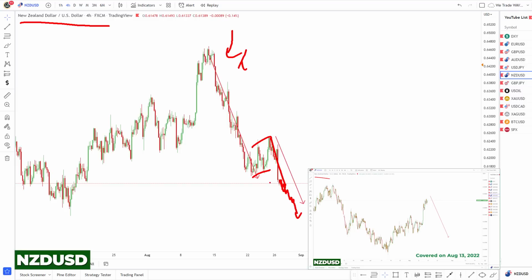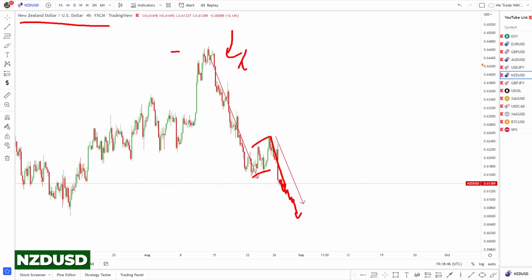No new trades from these levels. The trades were from here and from here. From this level, no new trades. All of you are still in, you just have to manage your trades. Which means you take profits or you take partial profits and you leave the rest at break even. Alright guys, for New Zealand dollar, we can see market falling more.